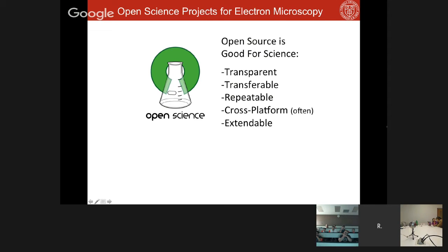Yeah, so I guess the last thing I just want to plug at the end is my promotion of open science and open source software. So open science is the idea that work should be transparent, transferable, repeatable. If it's software, it should be cross-platform, open source, and extendable, so other people can use it. They can take it and then add to it.